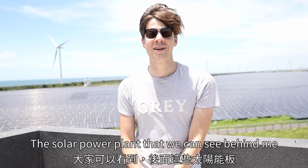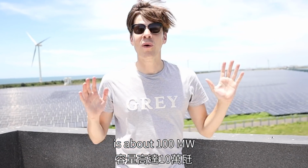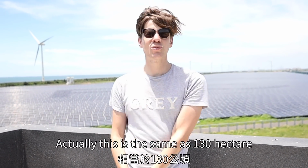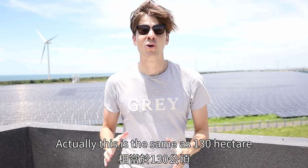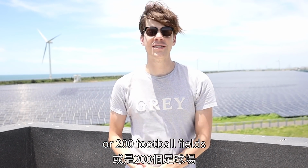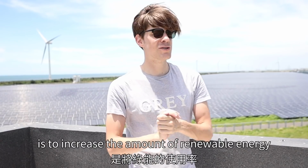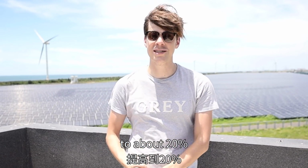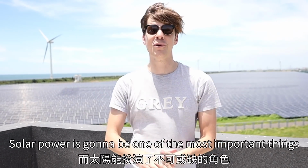The solar power plant that we can see behind me is about 100 megawatts and is really gigantic. Actually, it's the same as 130 hectares or 200 football fields. And the challenge for Taiwan right now is to increase the amount of renewable energy to about 20%. And solar power is going to be one of the most important things.